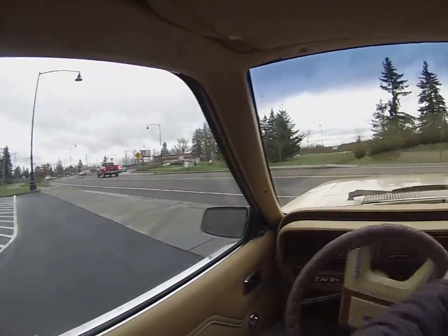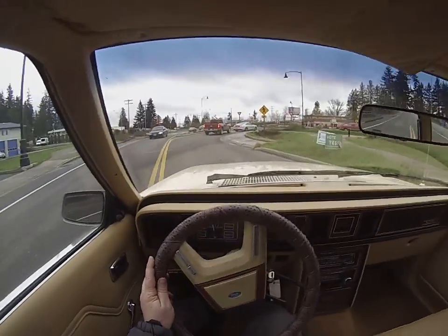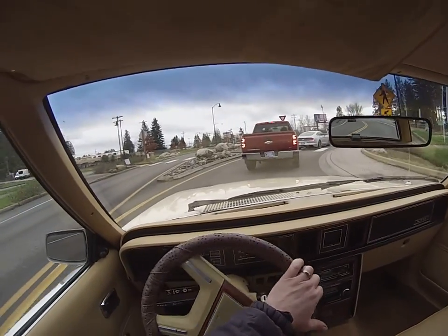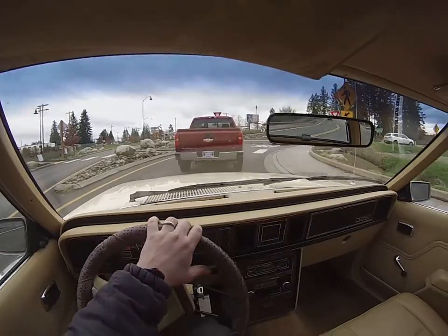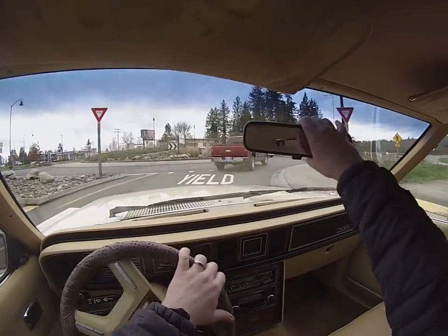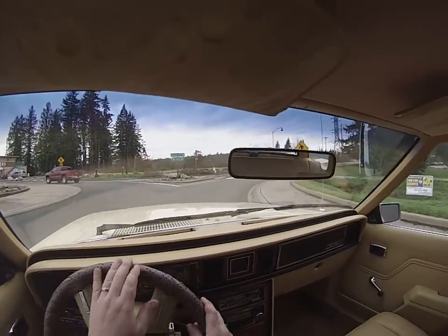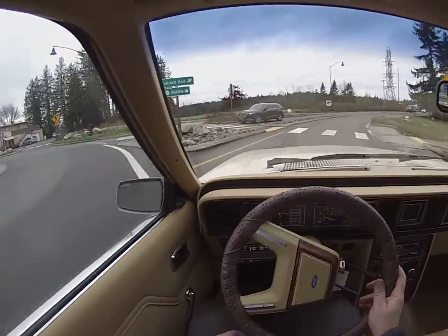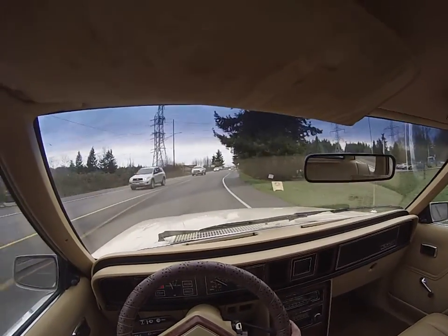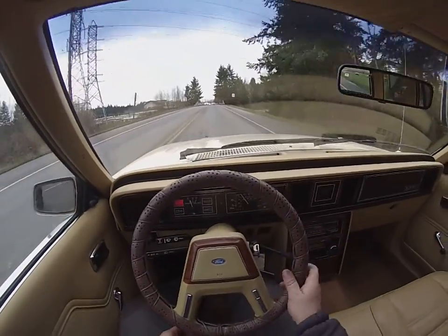So, alright, we're gonna get going here. Try to get out on the highway, get her opened up a little bit, and then try to take some back roads if traffic allows, and go over some bumps so you can see how solid this thing is. Rear view mirror still moves nice. All the doors lock, rear hatch locks. It's got this original leather protectant if you wanted to take it off.